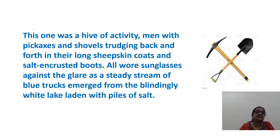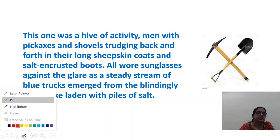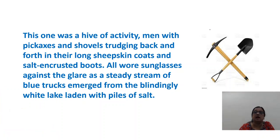Men with pickaxes and shovels trudging over. So what were the men doing? These are the pickaxes. These are the shovels. The men were all busy with the pickaxes and shovels, trudging back and forth in their long sheepskin coats. So what were they doing? They were walking backwards, forwards with the long sheepskin coats they were wearing.